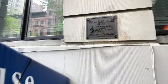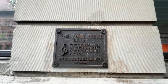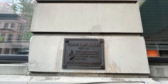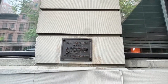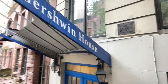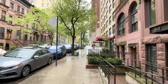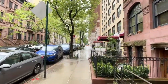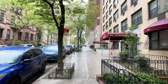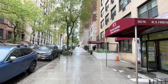Here they are. That's right, Gershwin family home, right here. George Gershwin and Ira Gershwin. Older brother Ira Gershwin outlived George, who died tragically and young, but both of them actually born Gershowitz. Israel Gershowitz became Ira, and George was originally Jacob Ruskin Gershowitz. So, two American stars.